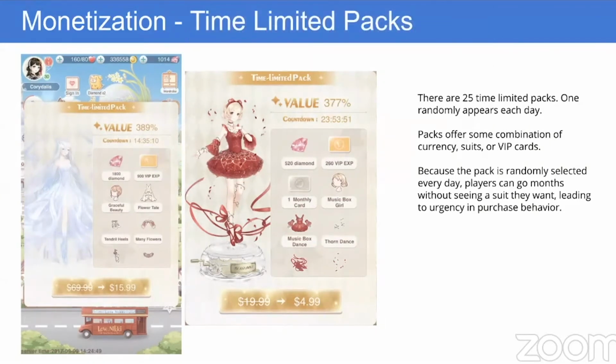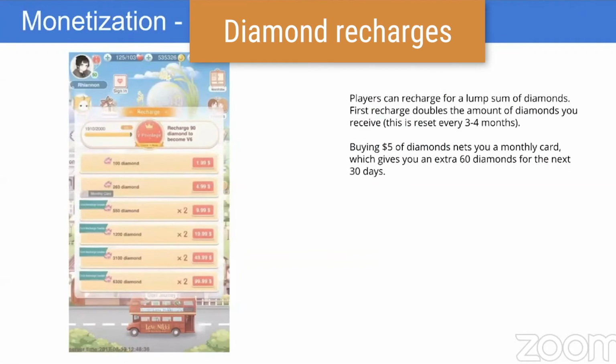I should just get it now. And the main way that they monetize in this game is from diamond recharges. Diamonds, again, are that hard currency that's really, really hard to get. You use it for all of your events, and it's just really limited.